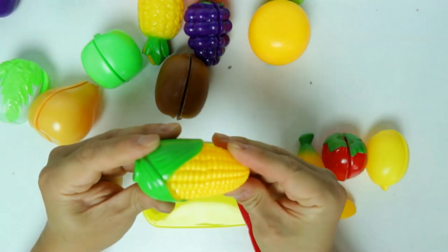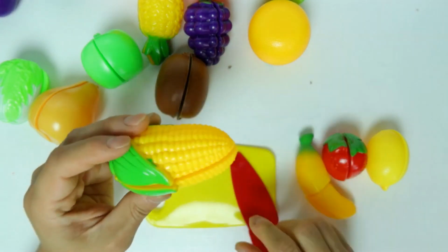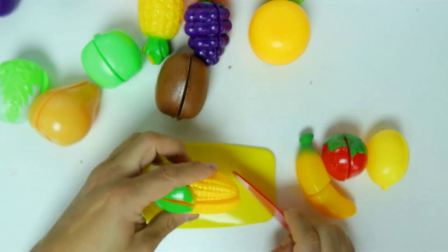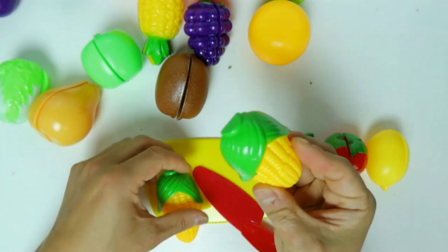What about this yellow thing? Do you know what this is? It's a corn. Okay. Half corn.